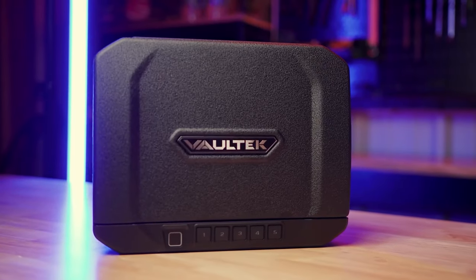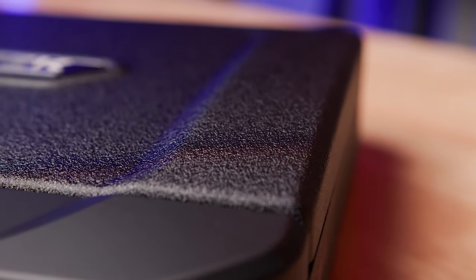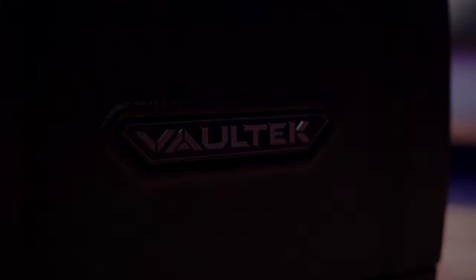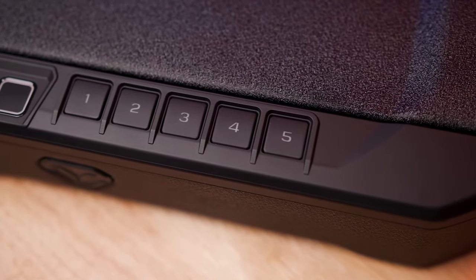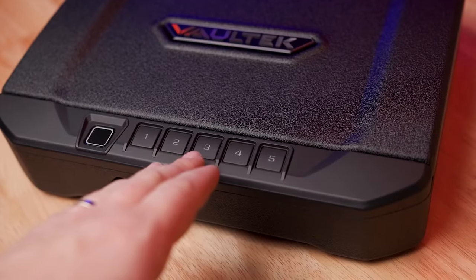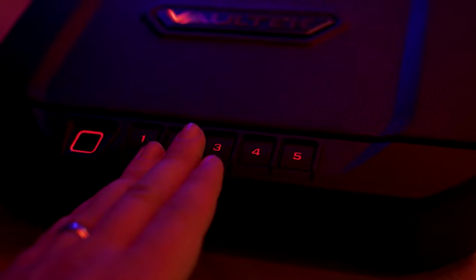It looks stunning. Constructed using a progressive forming technique, the VS20i is built from rugged 16-gauge carbon steel with an anti-corrosive powder coat. Quick access is paramount with any VAULTEK safe, and the built-in proximity sensor proves just that. The safe wakes up as soon as your hand comes near the keypad, perfect for low light situations. When speed matters, the safe is set and ready.